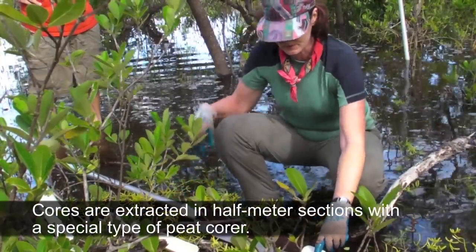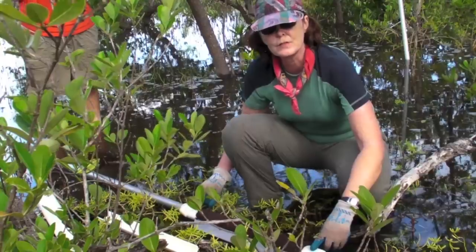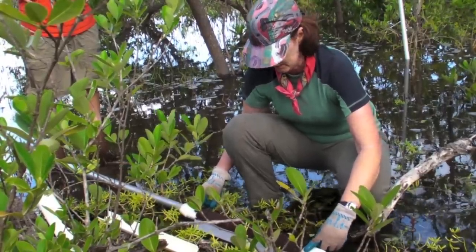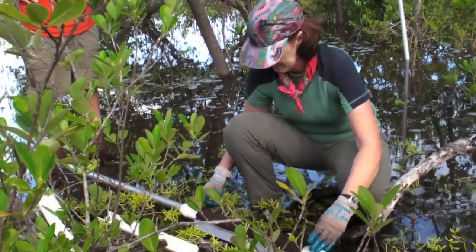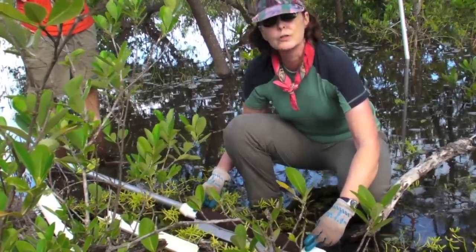Okay, so this is one of our peat cores. It's a half meter section. This is from 4.5 to 5 meters in depth, and this is probably between 4,500 and 5,000 years old.